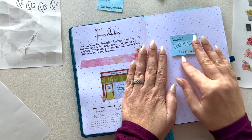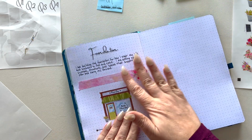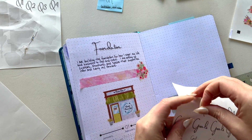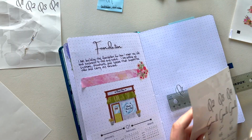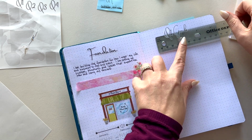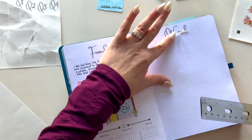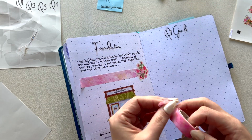I want a place to have one running list of all of the goals for the quarter, just so I can see them at a glance. So I'll do that over here. We'll do Q1 goals. And some washi.